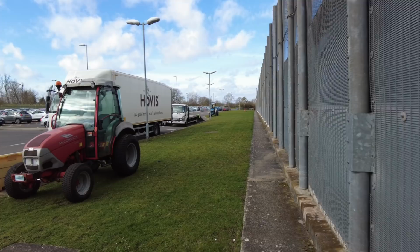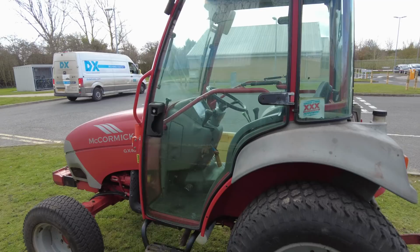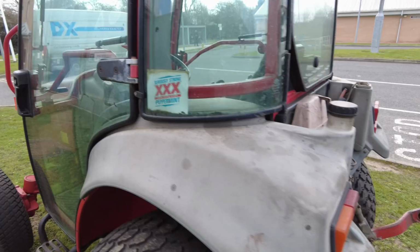A nice McCormick GX40 there. You don't see these every day. Very, very useful. But if it's going on the road, we need the number plate correcting.